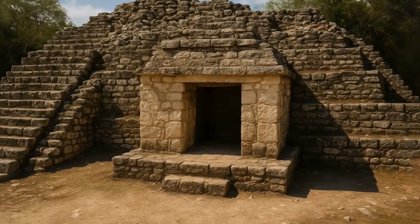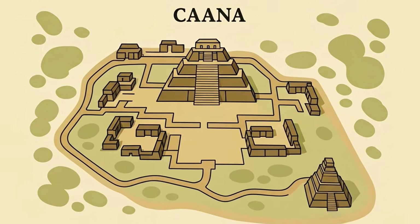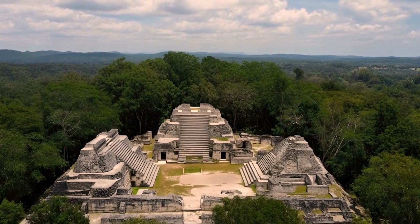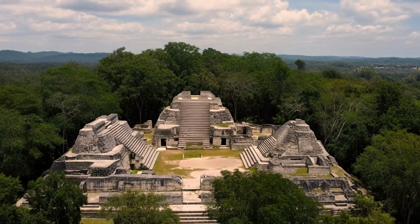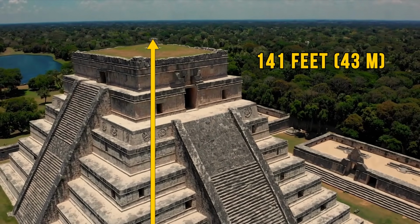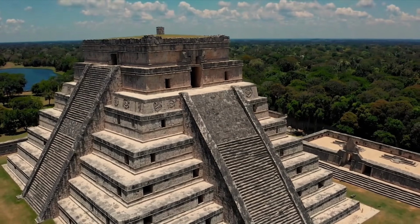King Shak's tomb was one of the 3 major tombs found in the northeast Acropolis. That's near Kana, the central archaeological complex at Karakol, and one of the tallest human-made buildings in all of Belize, even today. It reaches an imposing 141 feet high and contains multiple levels of elite residences and temples.